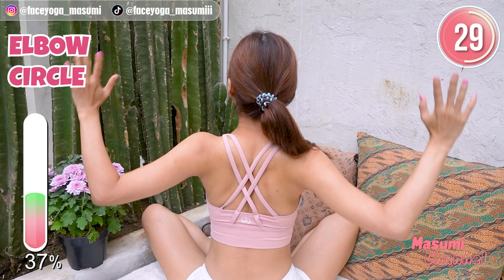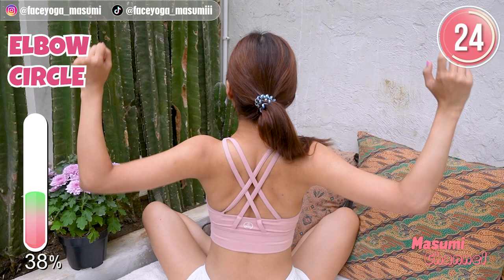Please squeeze your shoulder blades and draw a circle with your elbows. Repeat this movement. But please keep taking a breath through your nose.